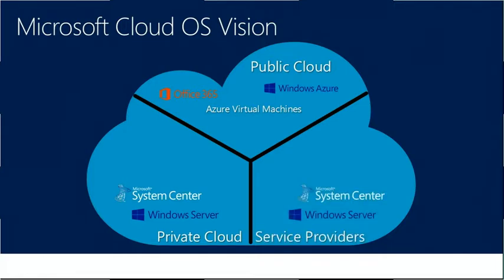And then down below in the other corner, you have System Center and Windows Server, but at this time, it's at the service providers. And Jeff actually did a really cool thing with this one. He's like, you know what, you can kind of think about this in 3 different ways besides just where stuff is located.